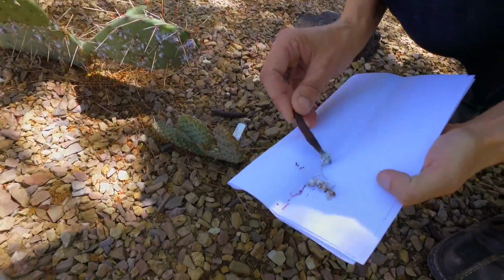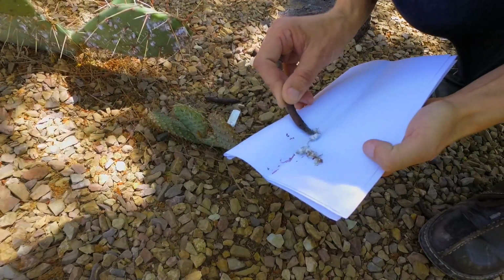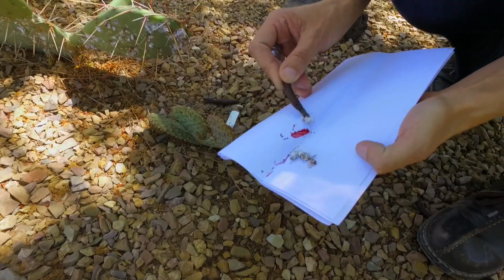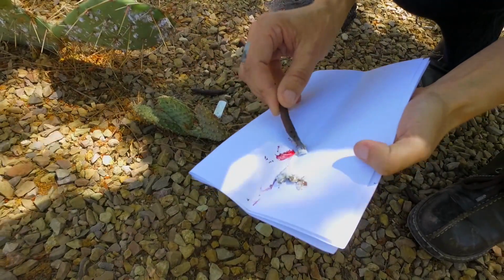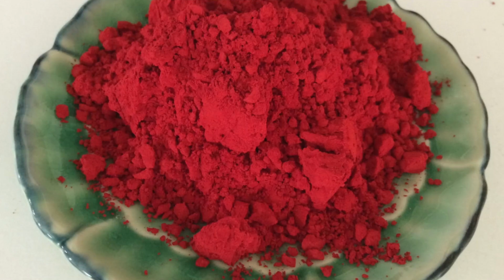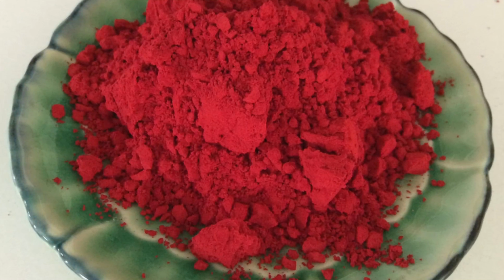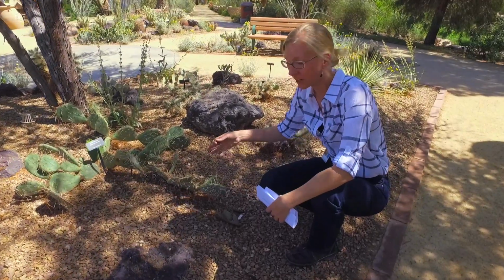So if we see the dark spots here, they're actually scales, and if we smash them, we know that they're alive, and they have this brilliant reddish magenta color. That's their blood, and this is actually a dye, a food grade dye used throughout the world. It was used for many, many hundreds of years. It's still used today.